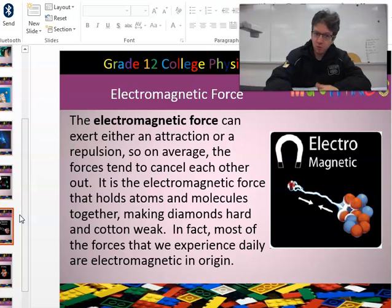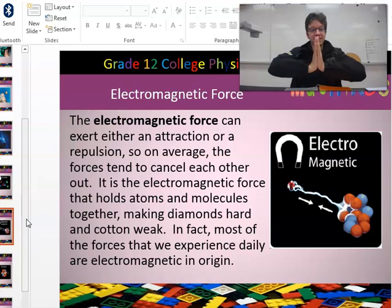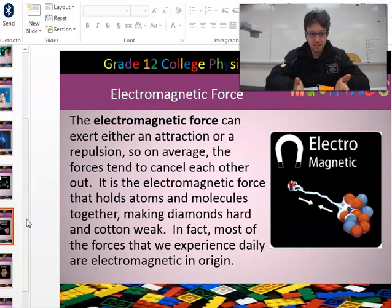But the same rules apply for magnetism. Right? Like poles, like north and north, repel, and opposite poles attract. And this is the force we actually experience daily, everywhere. Right? You try to push your hands together, right? That force you feel is the electromagnetic force. Walking on the ground, the electromagnetic force, right?